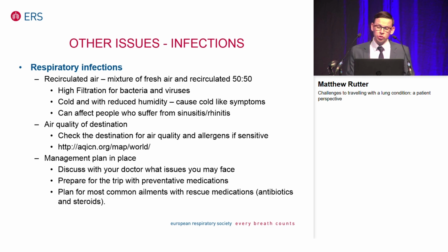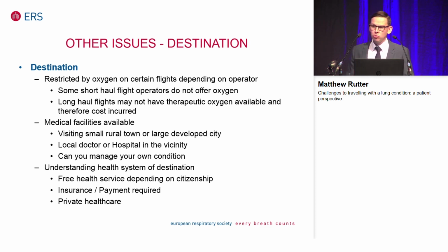The destination, so you may be restricted on where you can go because oxygen's only available with certain operators. Some short-haul flights do not offer oxygen at all. And actually, I heard not so long ago that some flights that are currently offering it are potentially taking it away in the future, which isn't good. Also, long-haul flights, they may not have therapeutic oxygen available, and this will mean that there will be a cost. And it also depends on which compartment you're actually flying in.